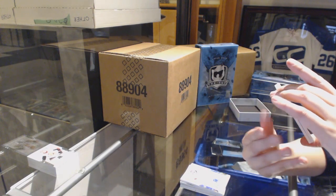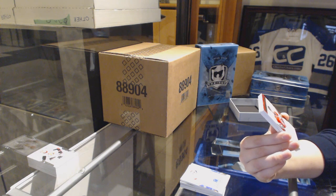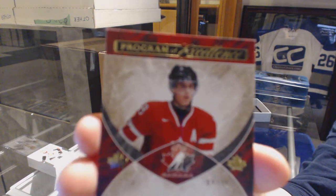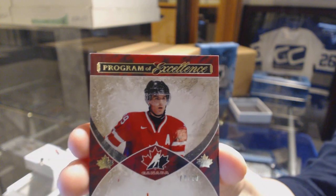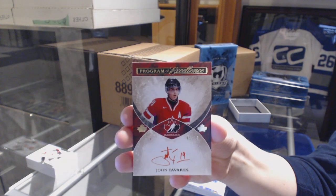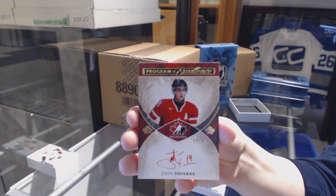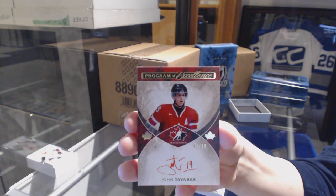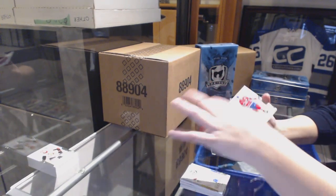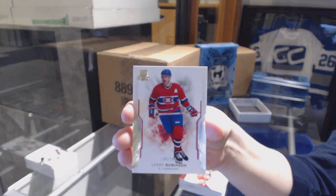Ooh. We've got a program of excellence. Auto number 210 for the New York Islanders, John Tavares. Yeah, it's really, really nice looking. For sure it's Islanders. Yep, 17-18 product. And number to 249 for the Montreal Canadiens, Larry Robinson.